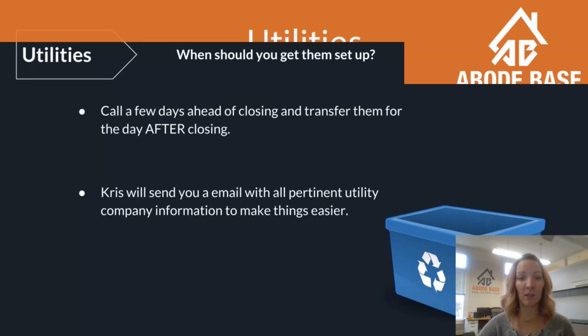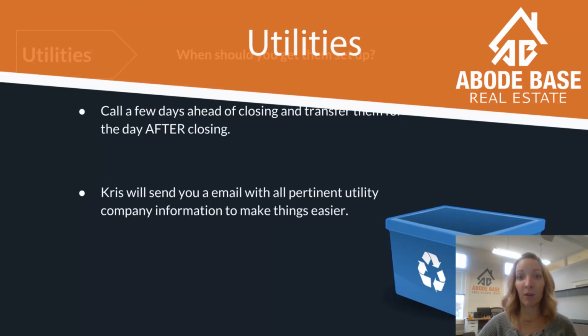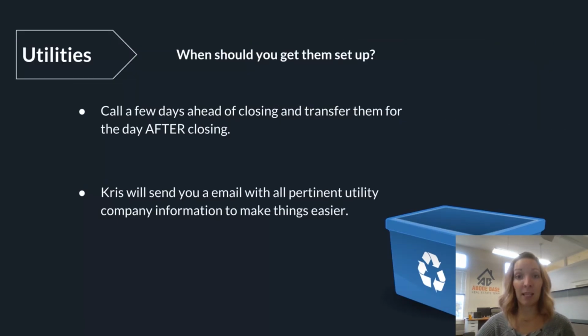Your utilities. We recommend that you call a couple of days ahead of time to get all of your utilities set up to be transferred into your name the day after closing. Chris will send you an email with all the pertinent utility company information to make this transition a little bit easier.